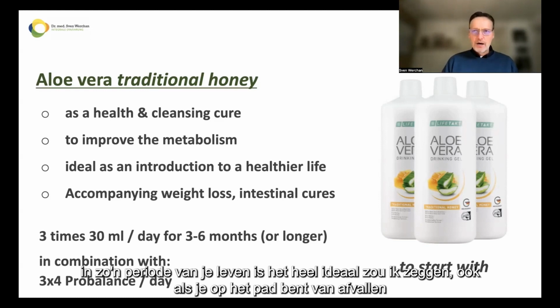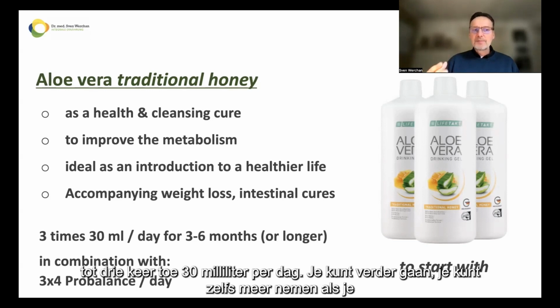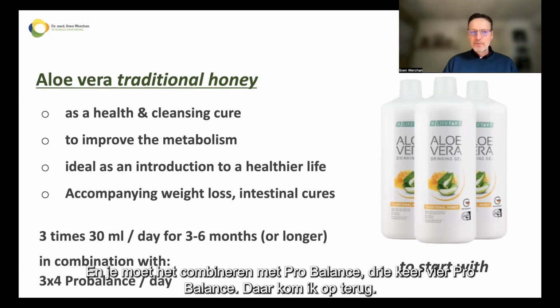Also, if you are on a path of weight loss, or for supporting your intestines and so on. You always start slowly, and you can go up to 3 times 30 milliliters per day. You can exceed that, you can even take more. If you have a feeling that it works well, you can take a little bit less, but that's the corridor in which you can apply this. You should use it for at least 3 to 6 months. You can use it longer, and you should combine it with Probalance, 3 times 4 Probalance. I will come to that.